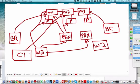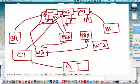So now we've got some of these automated tools, right? I'm just going to put one big one here, an A and a T, for these automated tools. If you've got them, just go crazy with them. Just don't touch any of this stuff up here, okay? Just go nutso with them, with your citations.